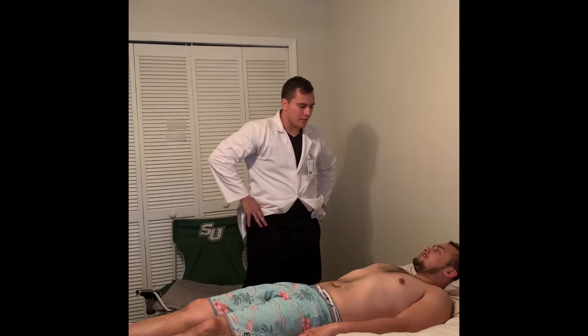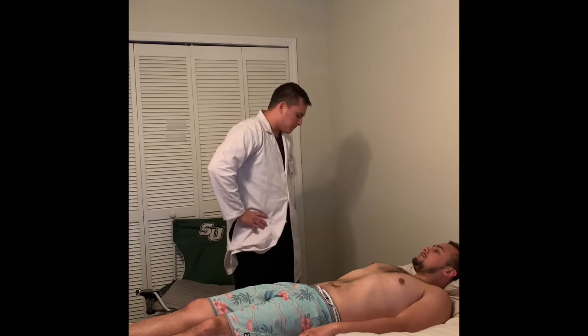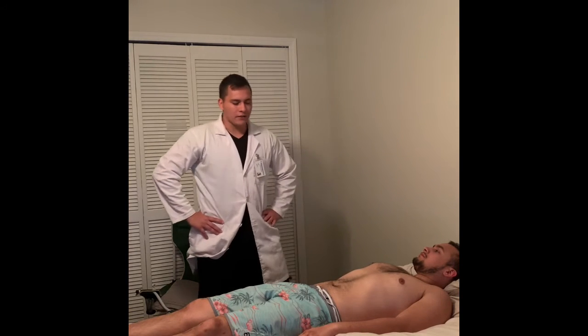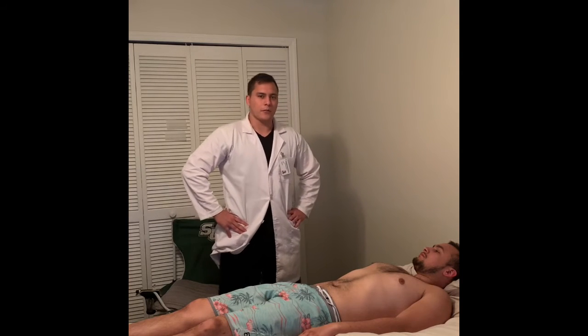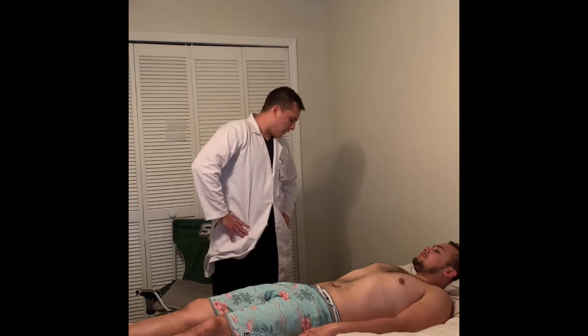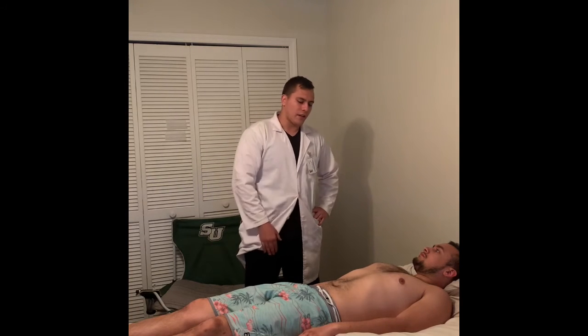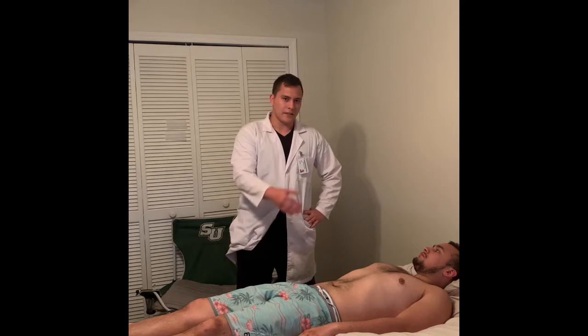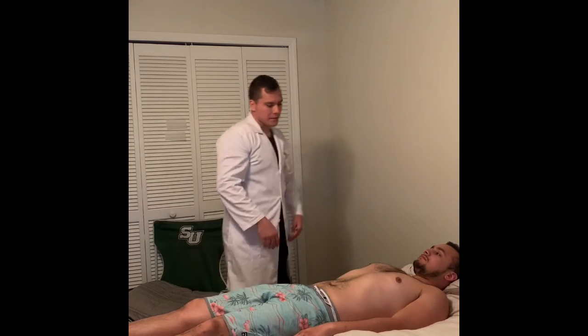Do you have any pain with that? No. Okay. So with the superficial palpation, if I notice any involuntary guarding, I could assume that it could be some peritoneal inflammation. Like I said, compared to the right, I found a little bit more fullness on the left side.